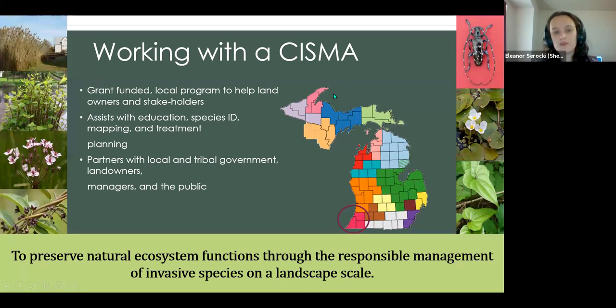And then lastly, you can work with your CISMA. You can work with me. Again, CISMAs are cooperative invasive species management areas. We're funded out of the Michigan General Fund.